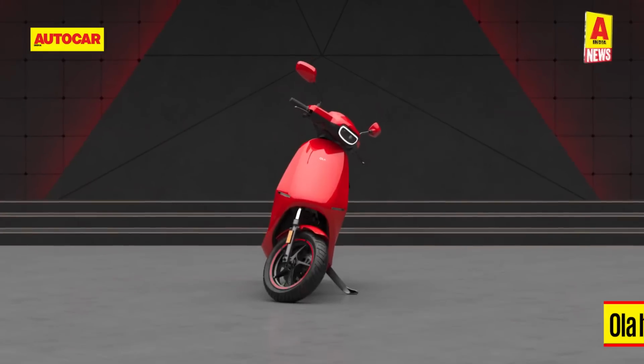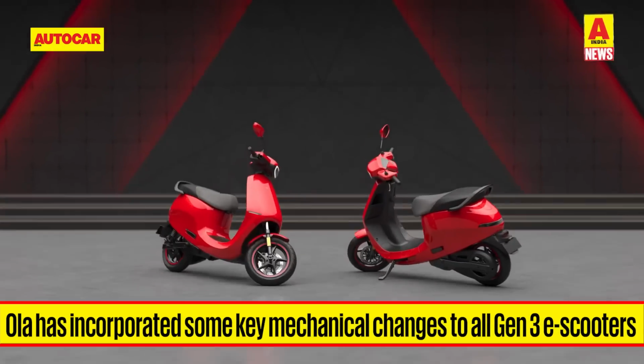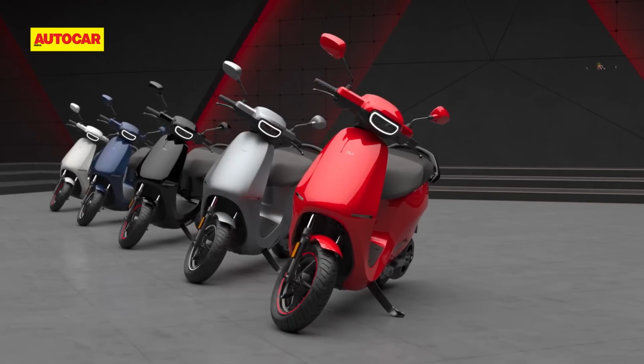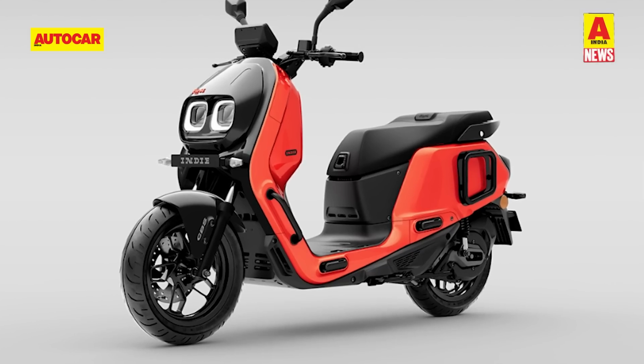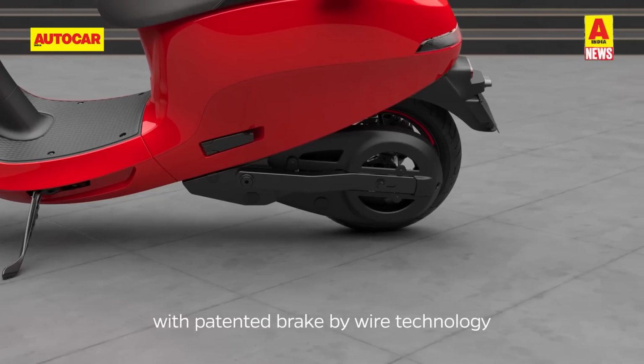With the new generation, Ola has made some mechanical upgrades that are claimed to improve the overall experience of the scooters. For instance, all 4 scooters now feature a mid-drive motor as opposed to the hub-mounted motor from the previous generation, and the electric scooters now have a chain final drive like the River Indie e-scooter. Furthermore, Ola has also debuted its version of brake-by-wire.